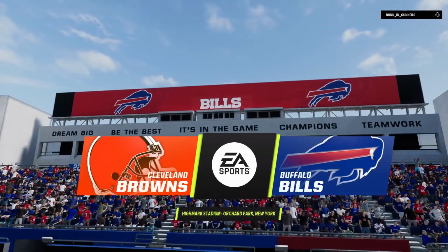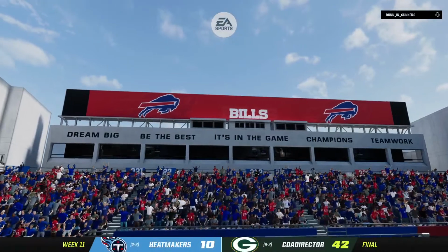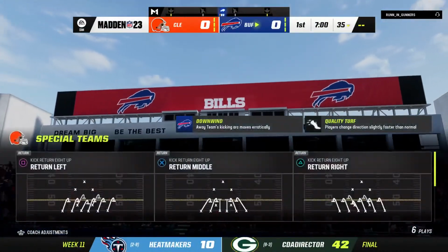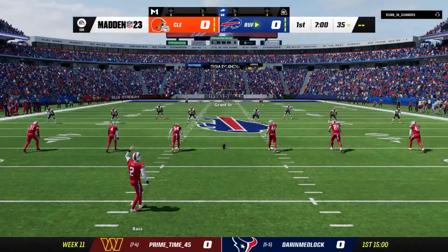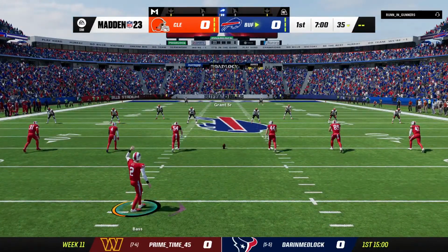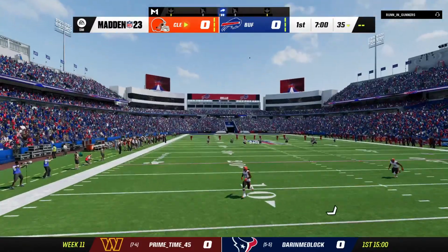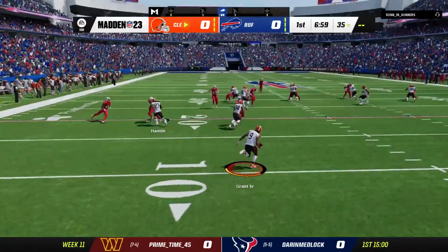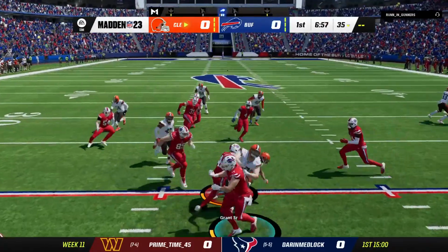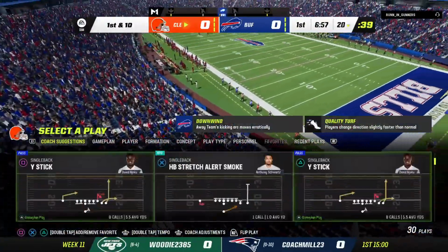The NFL is on EA Sports as we bring you a look inside Highmark Stadium here at Orchard Park, New York. Today we've got an interesting Week 11 matchup on tap between the Cleveland Browns and the Buffalo Bills. The NFL season has hit high gear, and off we go in Week 11 on EA Sports. And his guys will get the football right at the 20-yard line.